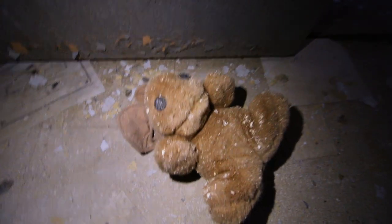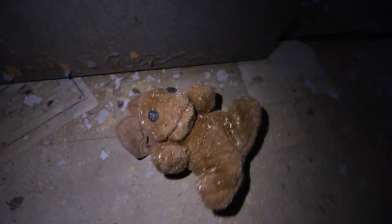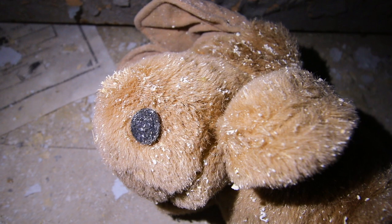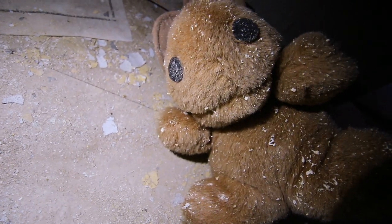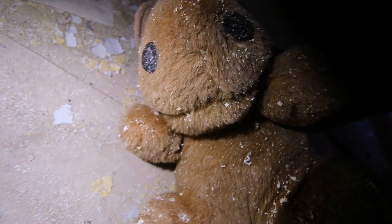Not to mention we found this old, beaten up, creepy looking doll. This thing's literally like a voodoo doll. I don't even want to touch it. It's just creepy to find in here. This thing literally looks evil. Look at the eyes on it. That is like one of the creepiest dolls I've ever seen. We'll just leave that right there.